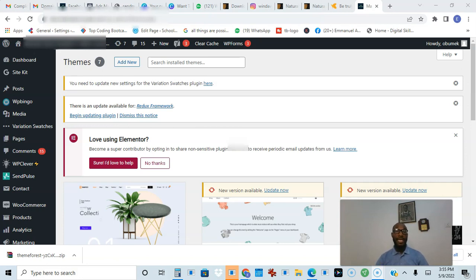Why? Because it allows anybody to build a website. It doesn't matter your background, it doesn't matter whether you are technical or not. You can build a website if you know how to type, you know how to use Microsoft Word or documents, Google Docs, right? You can build a website. Okay, so we're going to be looking at the best free themes you can use to build your website, and I've outlined five of the best of them.